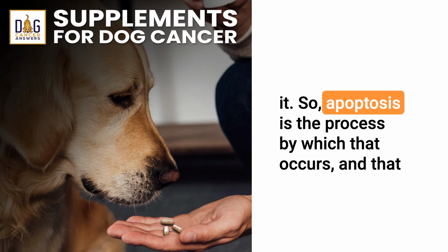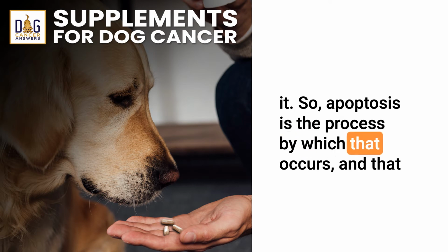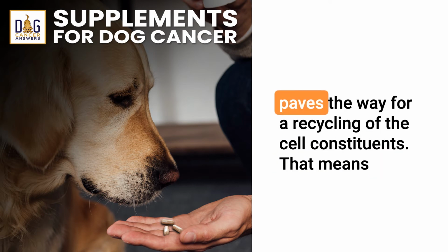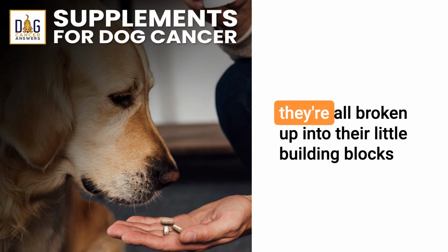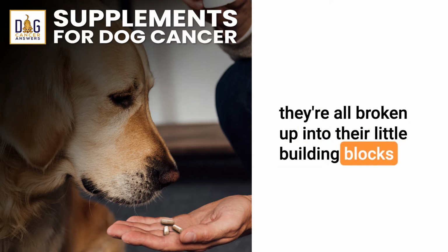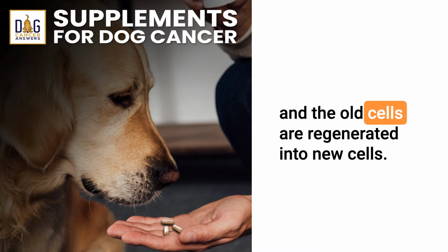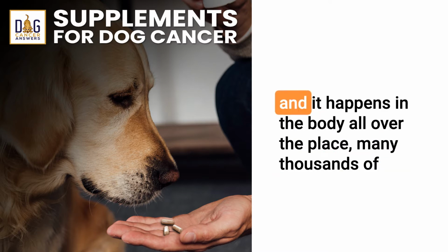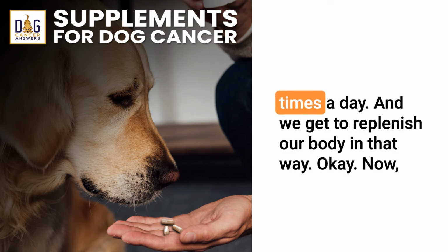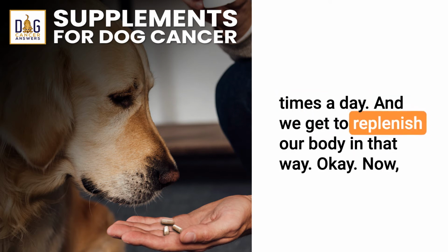So apoptosis is the process by which that occurs, and that paves the way for a recycling of the cell constituents. That means they're all broken up into their little building blocks, and the old cells are regenerated into new cells. And that's why apoptosis matters. It's a normal process, and it happens in the body all over the place, many thousands of times a day, and we get to replenish our body in that way.